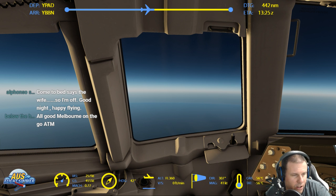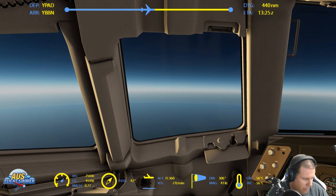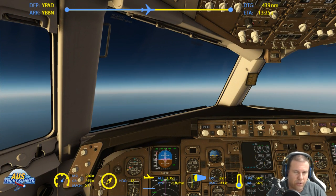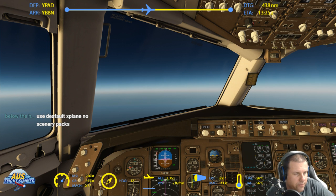All good. Melbourne's on the go at the moment. Nice. I've dabbled in a little bit of airport work using YPAD and stuff like that. So the airport that I want to do my PPL on, Caloundra, someone sort of got me started, and I've played around with it, but geez, it's a lot of work. It's a lot of work, but then again, Orbex will probably end up porting something over before I get time to finish it, so I might as well just use that, so I don't know. Okay, using a default. Cool.